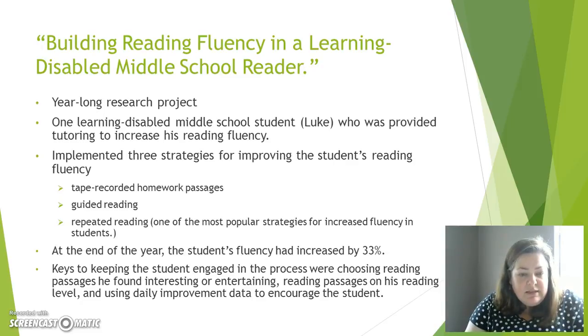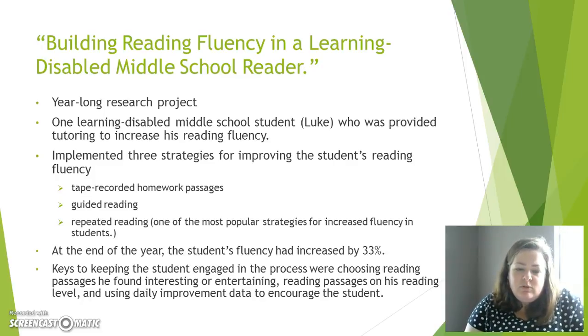Some of the things they noticed at the end of the year, well, first of all, his fluency had increased by 33%. And what they decided was that the keys to keeping him engaged in the process were letting him choose, or they would choose reading passages that he found interesting or entertaining. And they also used reading passages that were on his reading level. And they also used daily improvement data to encourage the student.